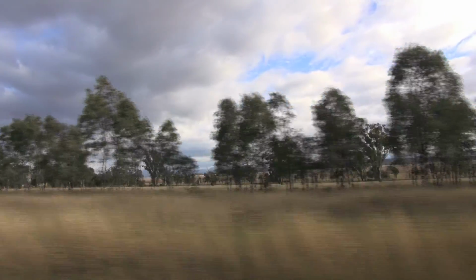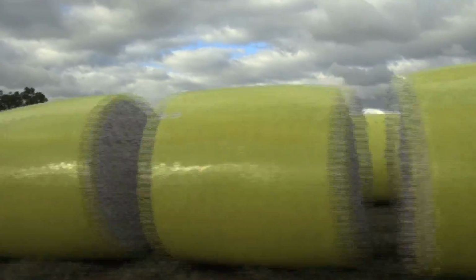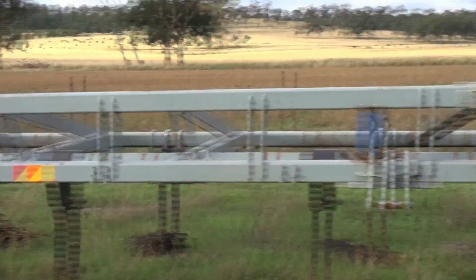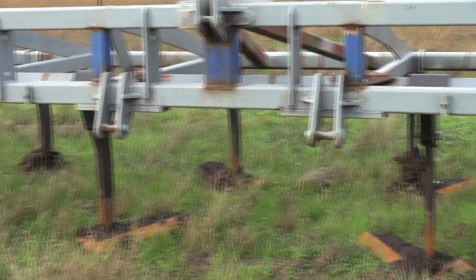One of our challenges is getting our cotton planted on time. So we trialled some water injection. That worked really, really well. We've got the best establishment we've ever had. Extends the planting window. This thing here is what we've been doing to pull out our cotton stalks.